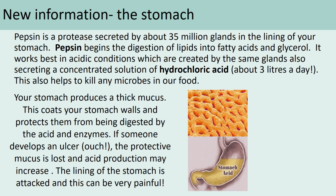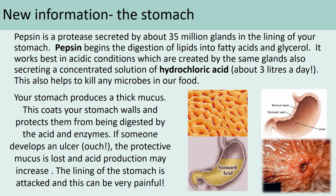Your stomach produces a thick mucus which protects it from being digested by your own acid and enzymes. So if you perforate the stomach lining, for example, you're going to be in real trouble. So that mucus protects you. And if you have an ulcer, the mucus is lost, and so the lining of the stomach becomes attacked by the acid, and it's very, very painful. It's a chemical burn from the inside. Yummy.